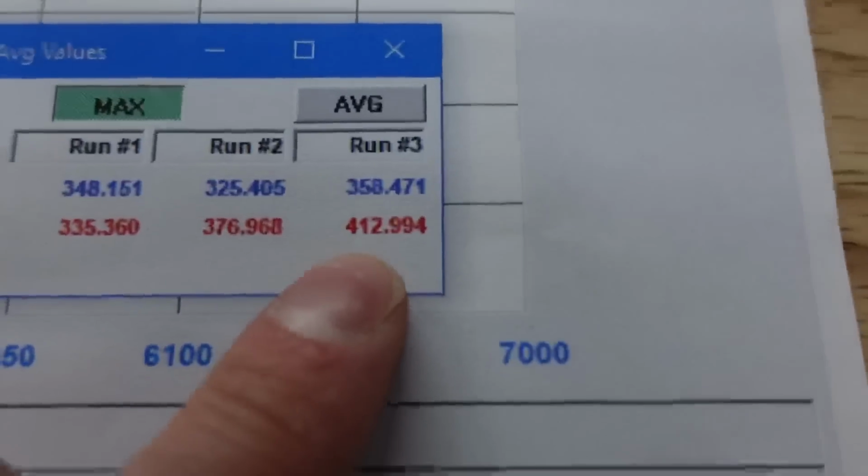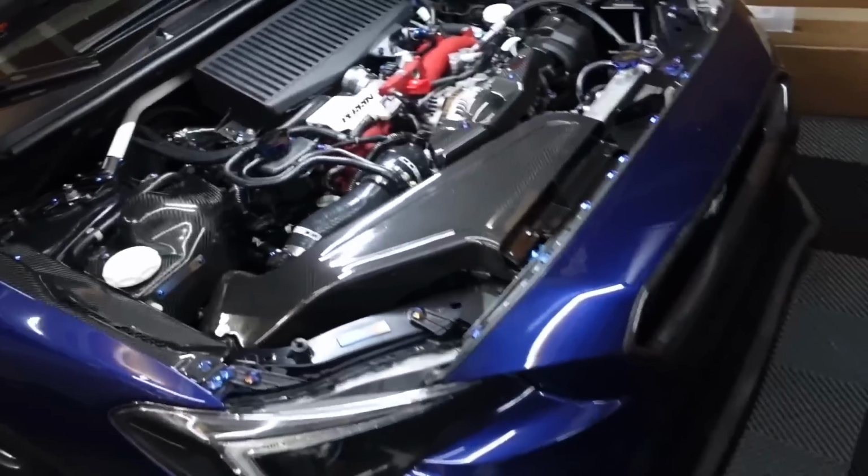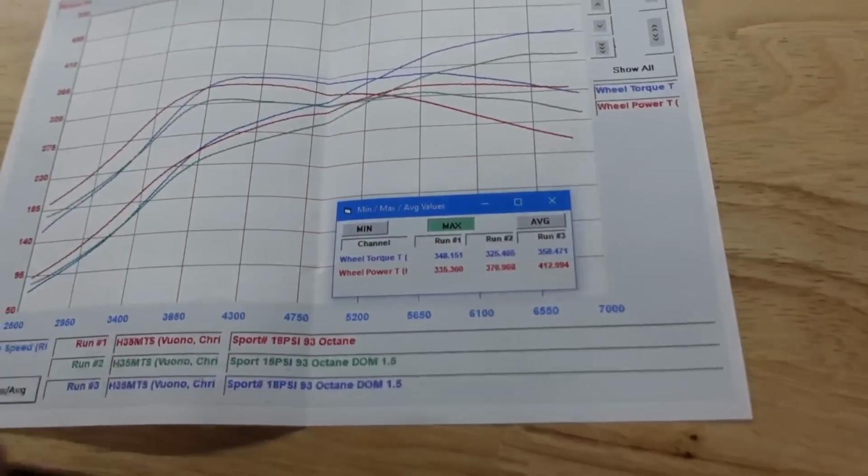Also, really happy to say that I'm in the 400 club, which I wasn't expecting. I was thinking to be around the 380 range overall. So to see that big of a jump in terms of horsepower is pretty impressive.